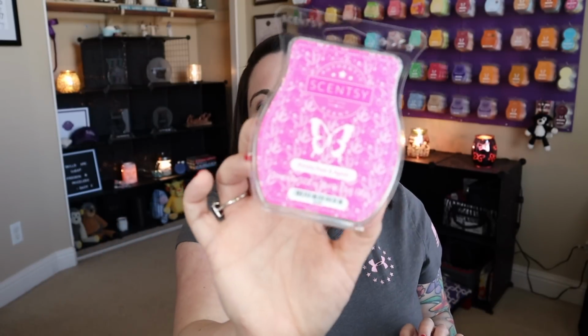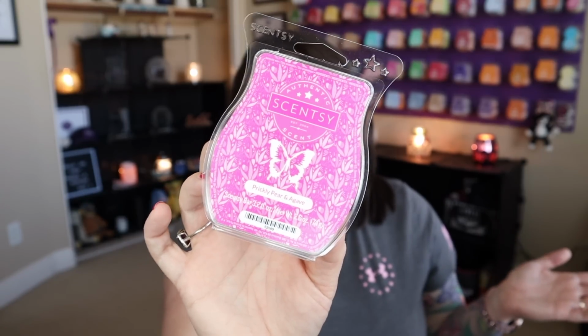And then I also went through Prickly Pear and Agave. This is a recent love of mine. This is not a new scent, but it's really, really nice, and it's a really, really good performer as well. So if you are a fan of clean type fruity fragrances, like not overly sweet fruity, like strawberries and that, like if that's too sweet for you, but you like the sweetness of the fruit, but you want it more on the clean side. If you like sea salt and avocado, if you used to really like white tea and cactus, you're really gonna like this.